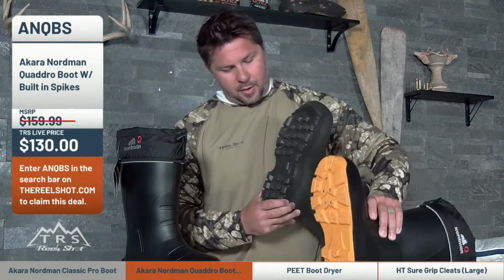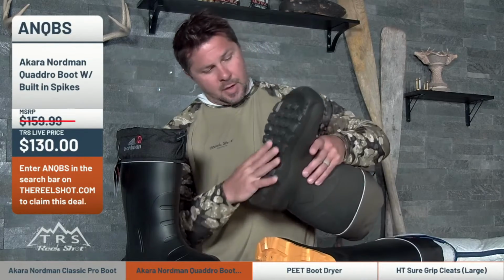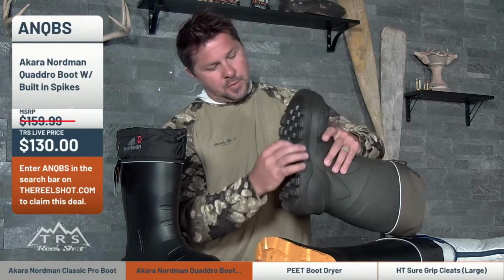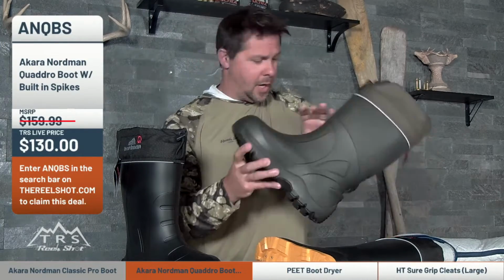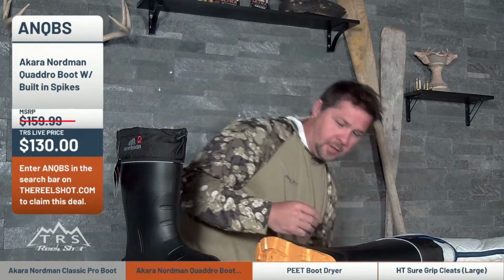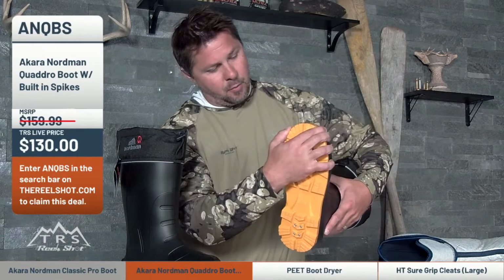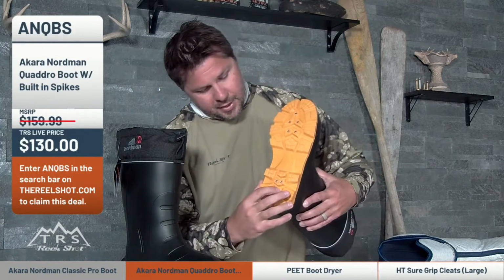So as the hunter per se, that's why I like the Classic Pro. It's a little bit softer, it's more molded in here, it's still that one-piece EVA foam that we just got done talking about, but this is a softer sole for hunting purposes. Now, on the safety aspect or the ice fishing purposes, this has a rubber hardened sole to it, a lot deeper tread, and it also has the built-in spikes.